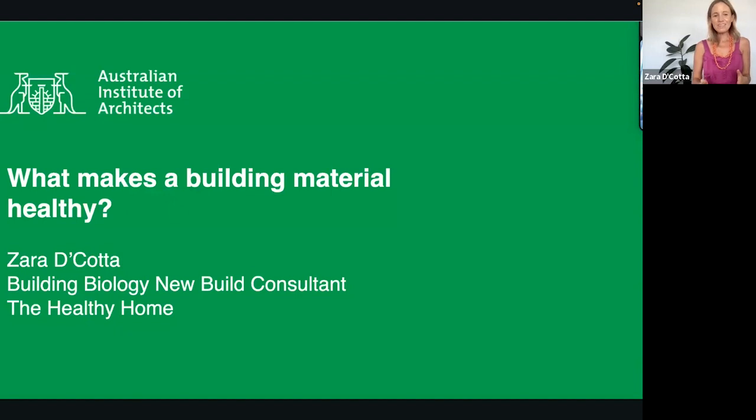It's amazing to see so much focus on sustainability of building materials. It's so important. But there is a whole other range of factors that need to be considered in order to determine how certain materials might impact the health and well-being of the people that live in the home. And that's what I'm going to be talking on today.